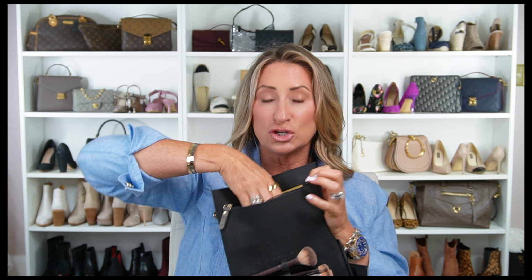And over in this little section, I have a few eye brushes that I grabbed. So everything is very compact, very easy. If I am going away, I don't have to think anymore, which is the best feeling. I simply just grab these 3 things and I'm ready to go.